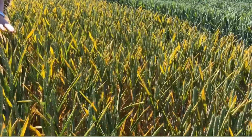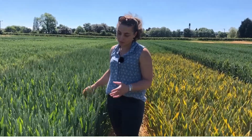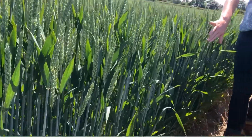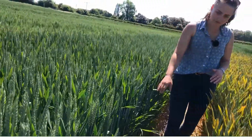And the plots either side, firstly here to my right is Extase, a well-known variety for being clean, and look at that resistance it's showing against this plot side. You've obviously got a high pressure plot next to it, and yet there is zero infection down this plot side.